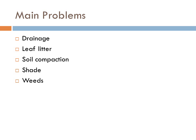So the main problems that we are seeing after visiting the site and assessing everything that we saw: drainage, not a big issue, but still could be an issue sometimes. Leaf litter in the fall was a big thing that we saw. Soil compaction is a huge issue. Shade is a really big issue, and weeds, a pretty big issue there as well.